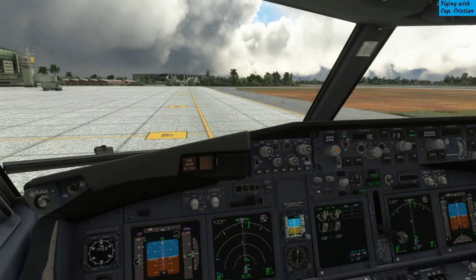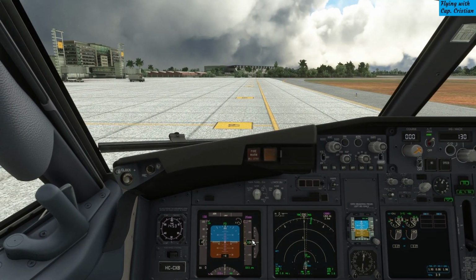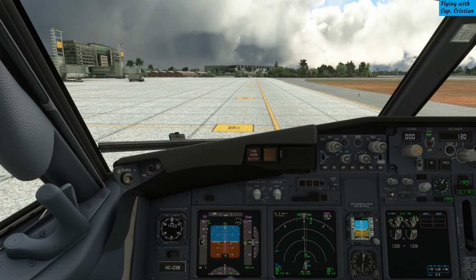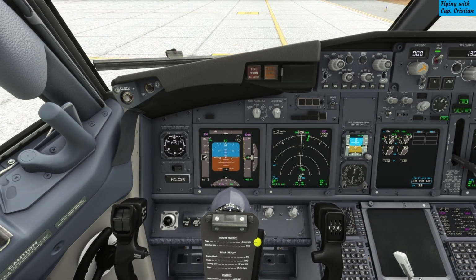So let's request taxi clearance. They cleared us to taxi via Bravo Alpha. Taxi lights on. Release brakes. Here we go. There is a tiller axis, which I highly recommend, so you can taxi. Let me show you. Here is the tiller. This is on the captain only. So that's why the captain only taxis this airplane.